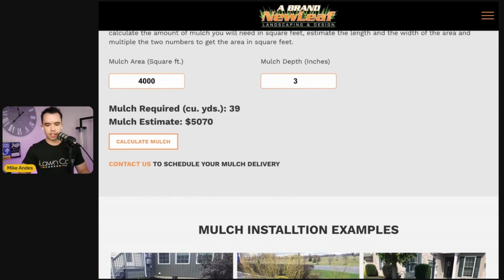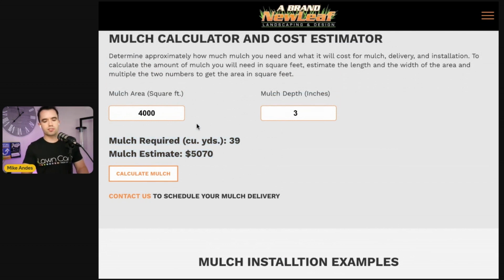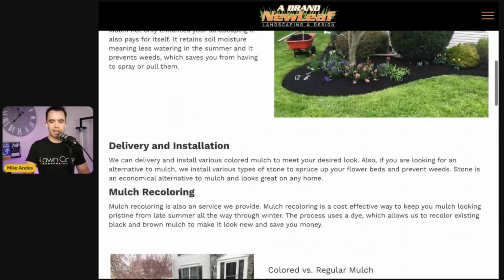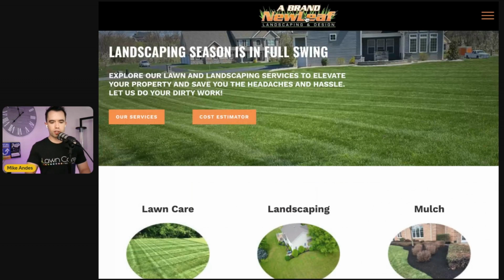Okay, 39 yards of mulch estimate. I like this though because it gives you the price right off the rip. I'm pretty certain that most people do not know the square footage or the depth of mulch that they need, so it's going to be an inhibitor of actually getting a quote to them. But I would say if you're going to give pricing, give it as fast as possible, get as little information as possible from the customer before giving them a price.